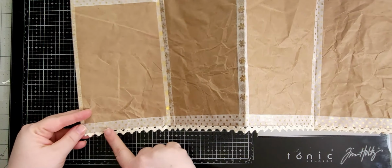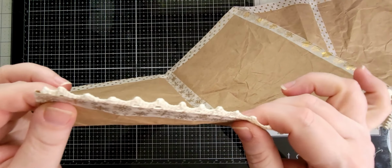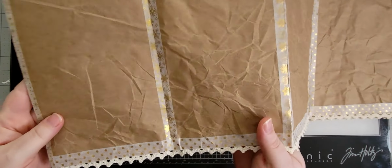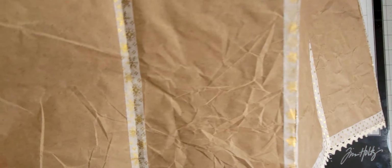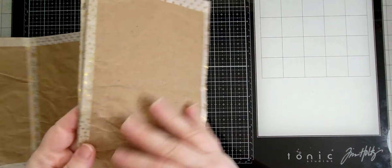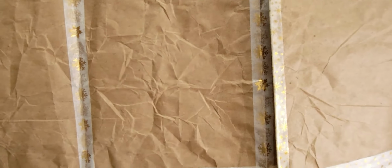And then along the bottom, I just glued some lace in between there. And I used different kinds of washi, but they're all gold. Gold, some have polka dots, some have snowflakes, different kinds.